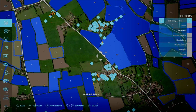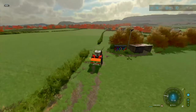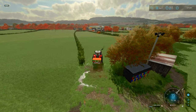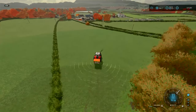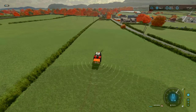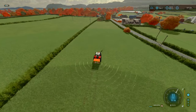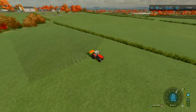Here we are on December 1, and what we're going to be doing first of all is start to fertilise these grass fields. They're in their last growth state. And yeah, we have been very busy, as you may see in that top right corner of the screen. We are at almost £600,000.